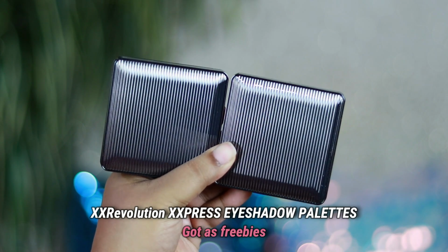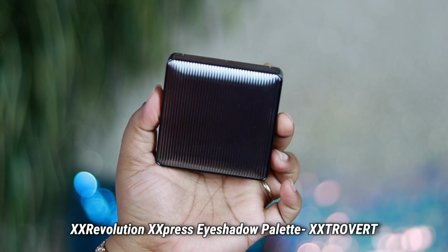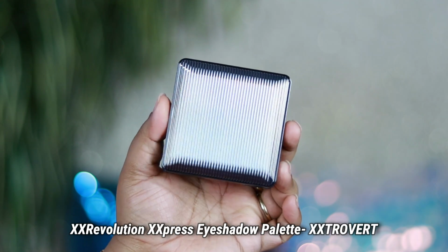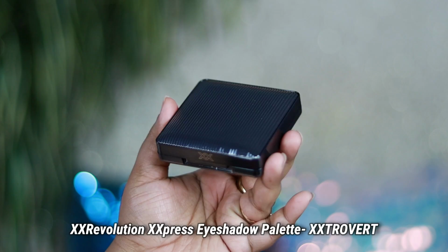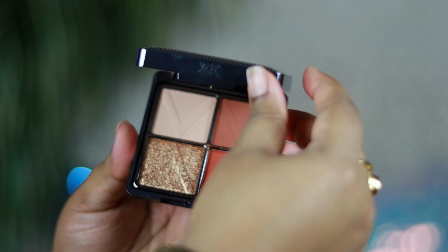Coming to the variant Extrovert, which comes in a packaging like this one. When I opened it, guys, look at the packaging. It's a completely premium palette, and when you open it, this is how the eyeshadow quad looks. So you can see how beautiful the palette is. This is the shade called Extrovert. Beautiful, a warm toned terracotta based shadow palette in which you are getting 3 matte shades and 1 stunning foiled metallic gold eyeshadow, which I think is so perfect for beginners.